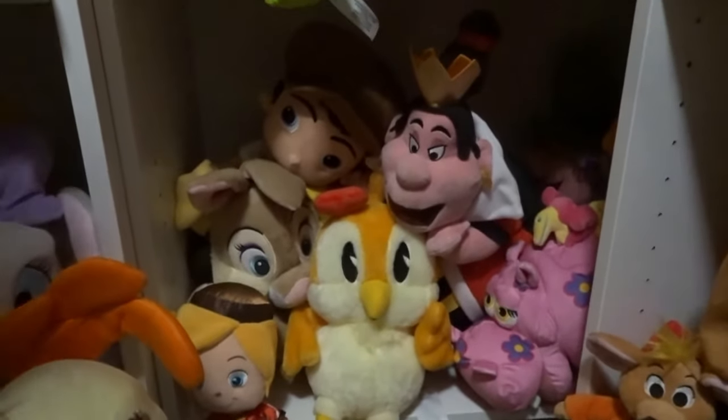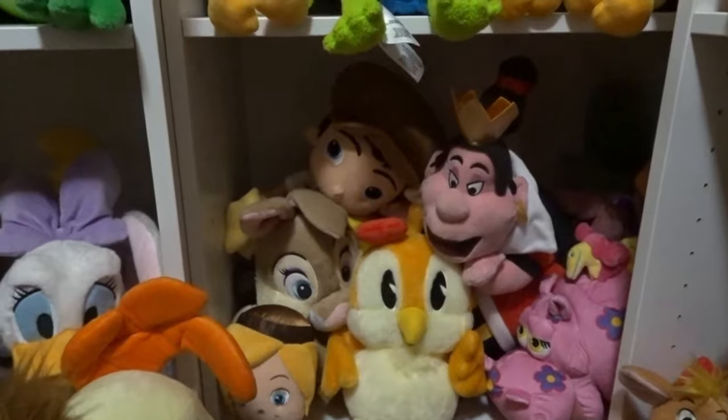And before anybody says anything, I just want to say, my plush are not with their movies, because if I try to put them with their movies, they will not fit. So this is the only way I can make the plush fit. So that's why they are all unorganized.